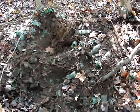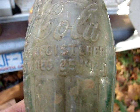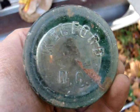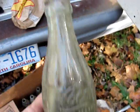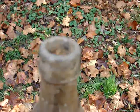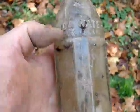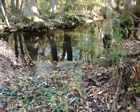I didn't find anything. Well, the best two are this Christmas Coke from Kilford. No chips on that one. And then the soda water bottle. No city on it though. Well, digging for those 1940s and 50s Cokes gets boring really quick. So I'm going to try a new strategy.